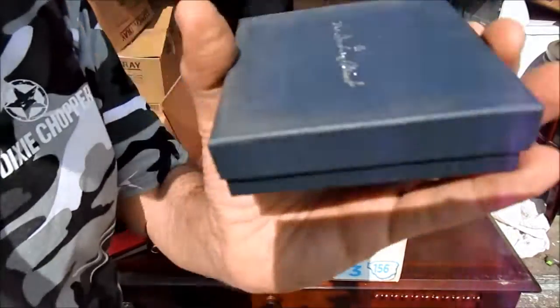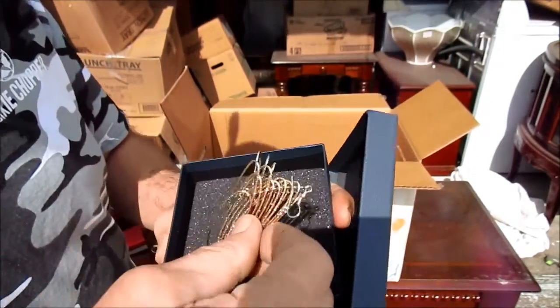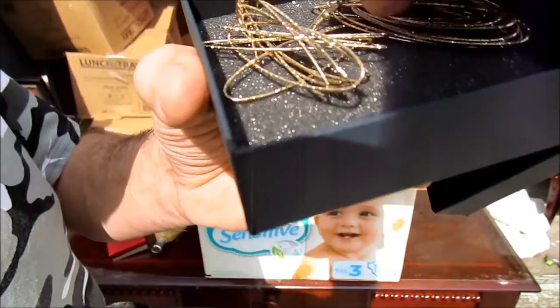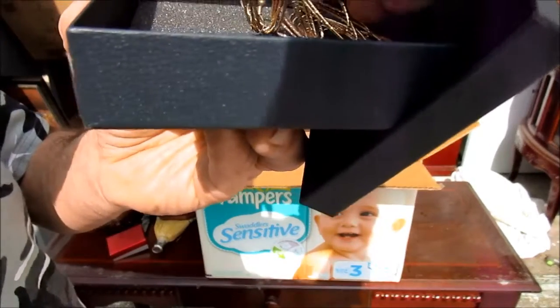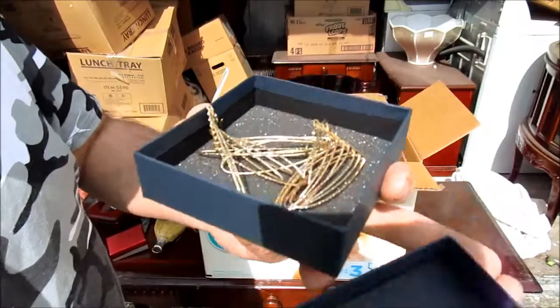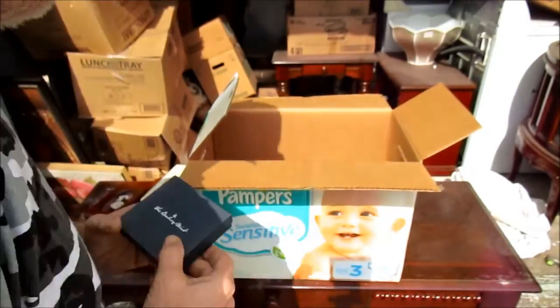Now, did you hear that? The Danbury Mint. Okay. Danbury Mint. These very well could be gold. Let's see if I can see the... I don't know if they are or not, but they're from the Danbury Mint. We're going to check those out later with the gold tester. We might have got, we might have a tiger by the tail, guys.